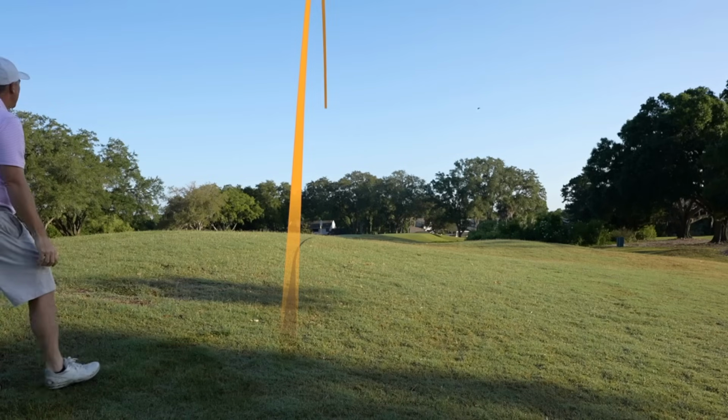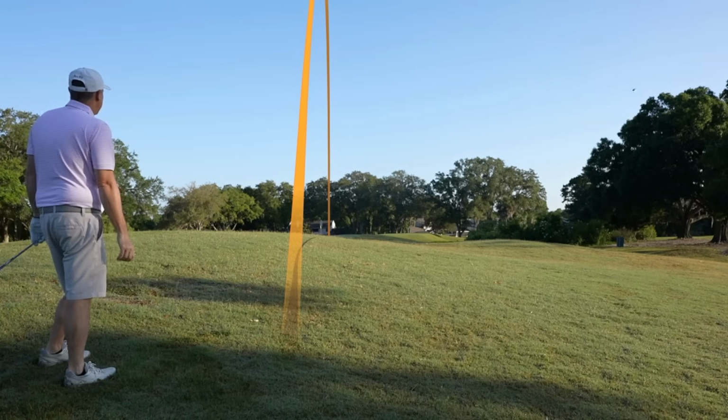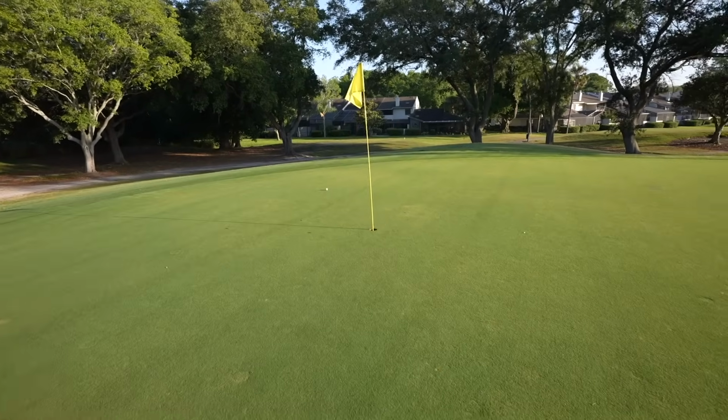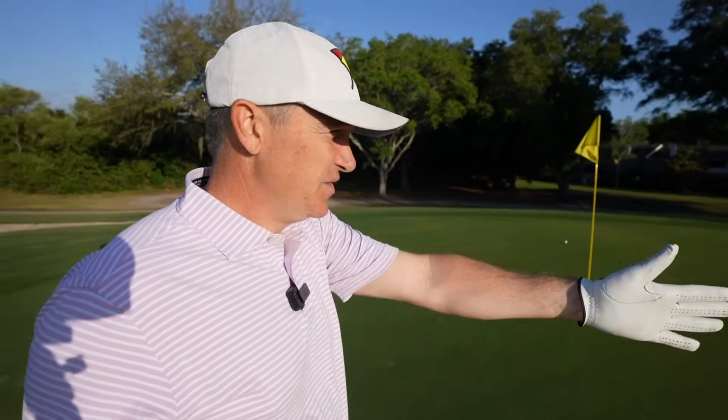Oh, that's a really good shot. That ended up being a much more aggressive line than I had anticipated. Hey, I'm a mere mortal. I always say that. I'm glad I didn't aim at the pin, because if I aimed at the pin, I'd be in the bunker, but I aimed for the middle of the green and I missed right at the pin. Not a bad place to be.